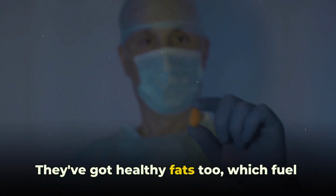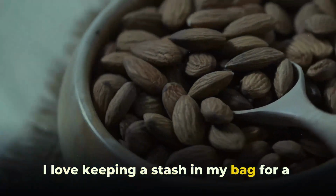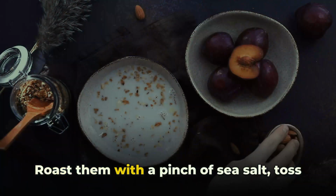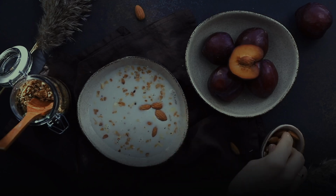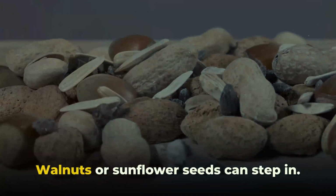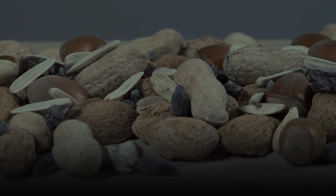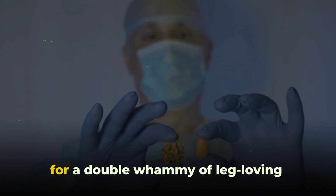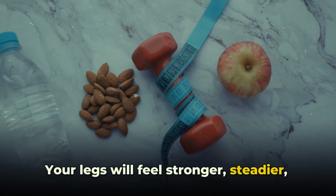They've got healthy fats too, which fuel you without weighing you down. I love keeping a stash in my bag for a quick pick-me-up. Beats a candy bar any day. Roast them with a pinch of sea salt, toss them into oatmeal, or chop them over yogurt. Not an almond fan? Walnuts or sunflower seeds can step in. They've got that vitamin E punch too. Here's a tip. Pair almonds with a banana, spoiler for later, for a double whammy of leg-loving nutrients. Your legs will feel stronger, steadier, and ready to roll.